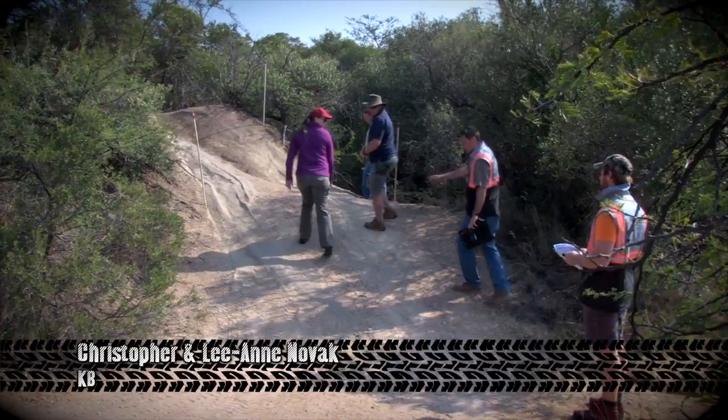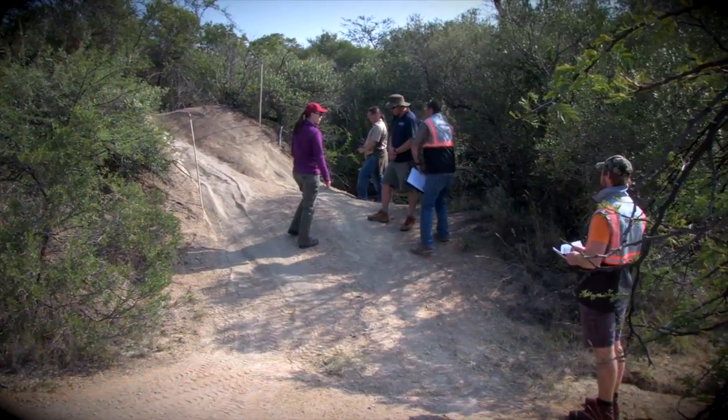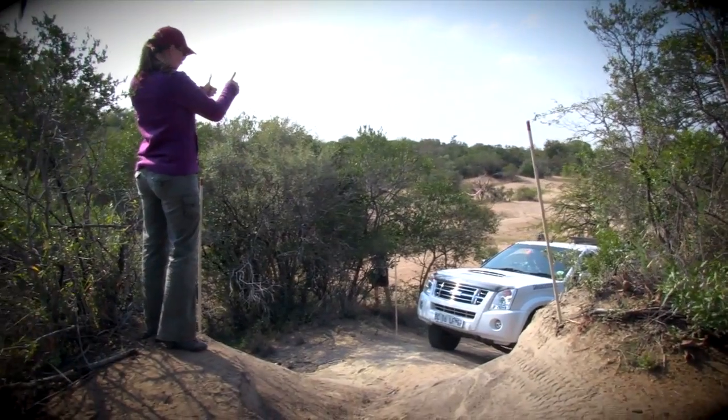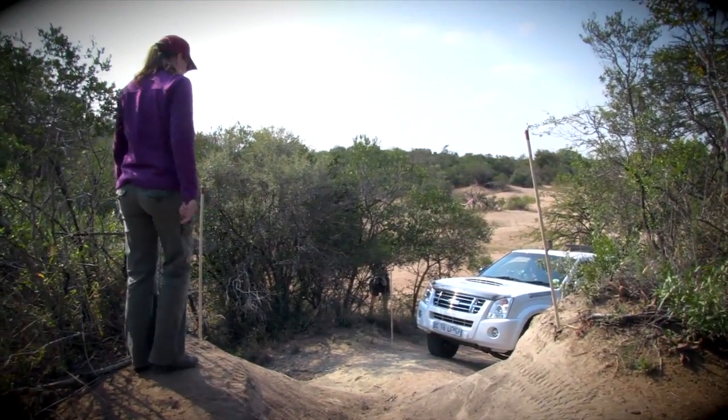Christopher and his wife, Leanne Novak, are next. After inspecting the challenge, Christopher has a clear-cut plan. As slow as possible, as fast as necessary. Sure, we've heard that one before. Let's see how much dust the Isuzu can kick up.